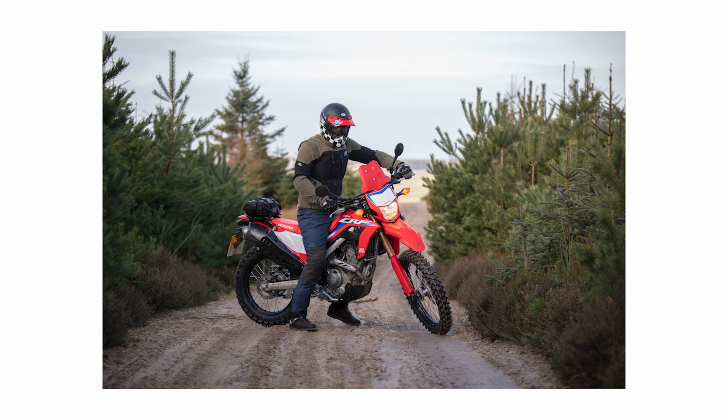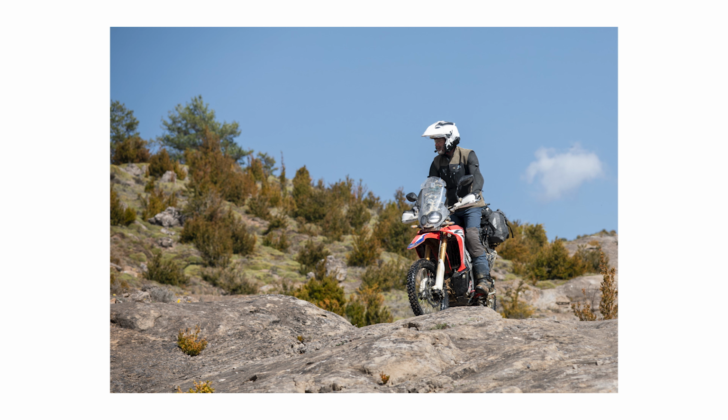Okay, so you can see Chris here on the CRF300L with the Adventure Spec parts fitted. He is wearing the Linesman Jacket and the Linesman Pant. So the Linesman Pant has been developed to work very well with the Linesman Jacket. Depending on when you're watching this film, they are going to be coming out later this year, or if you're watching this next year, they're already out. Go have a look on our website and you'll find out more details.